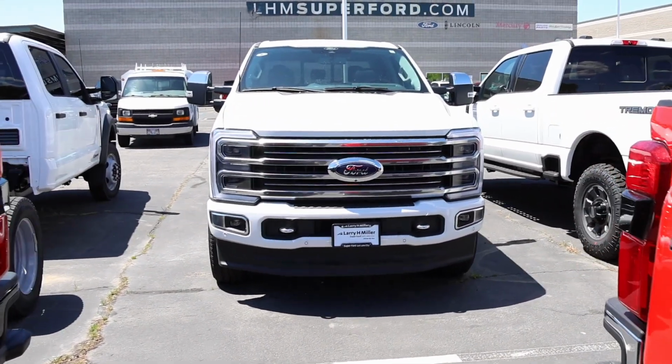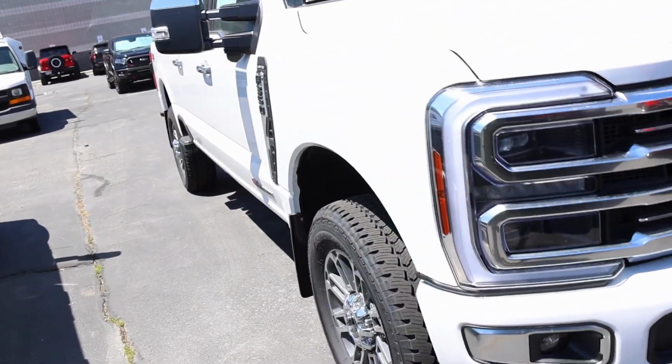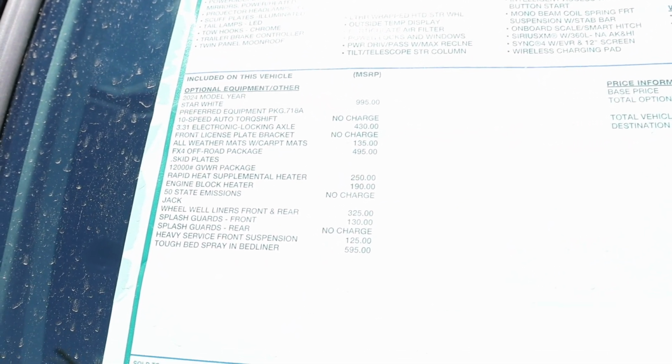Doesn't matter if it's an F450 all the way down to an F250, they are available. Now you see this truck behind me, this is a limited. Unfortunately, if you want this truck, an F350 or F250, you cannot get that camper package. However, they do have what's called a heavy service front suspension, but they're not the same thing.